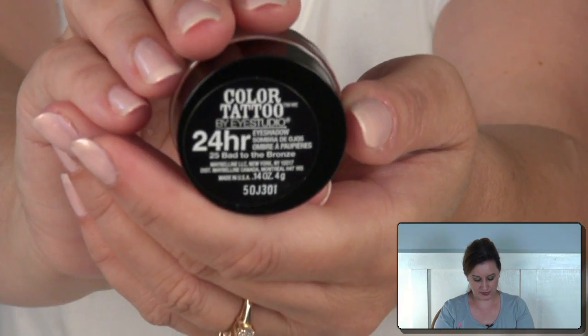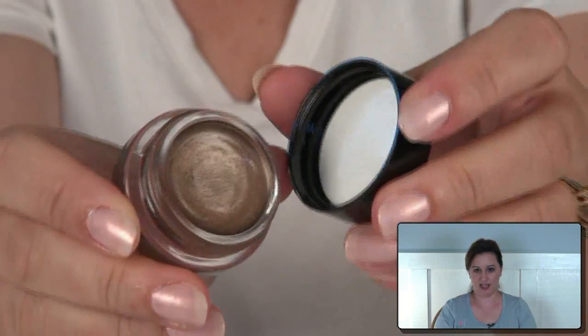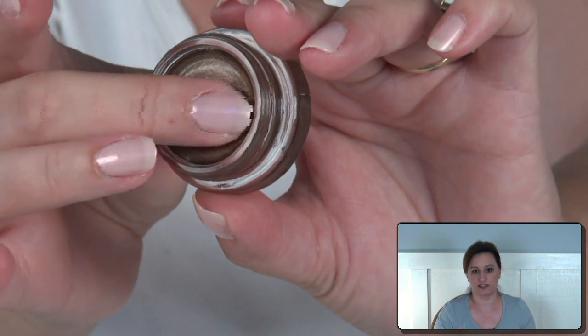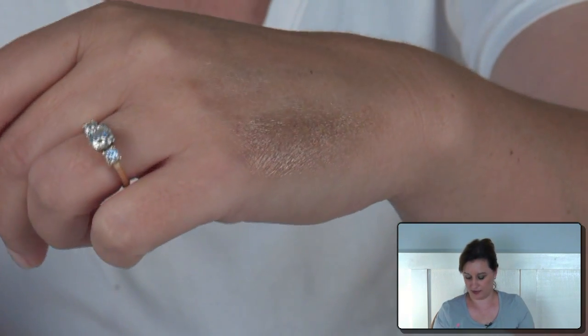Then everybody's raving about this, Maybelline 24-hour Color Tattoo eyeshadow cream in the color Bad to the Bronze. It's a cream eyeshadow, and I'm beginning to like these because of the way that they last. I don't know who would wear eyeshadow for 24 hours. Really, who would wear eyeshadow for 24 hours? Like, don't you have to sleep? Anyway, I'm guessing they're suggesting that it's long wearing.